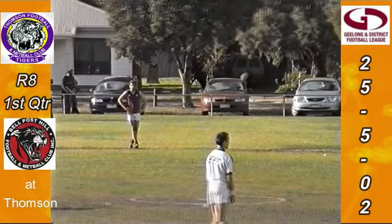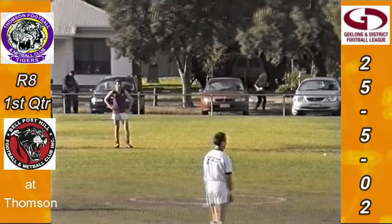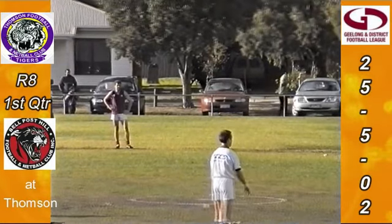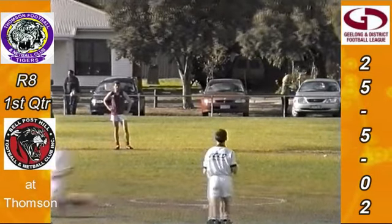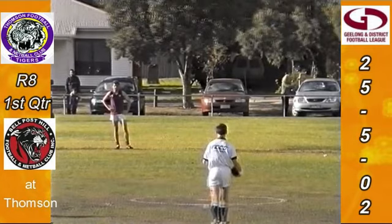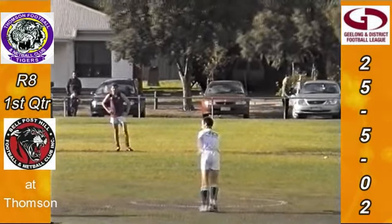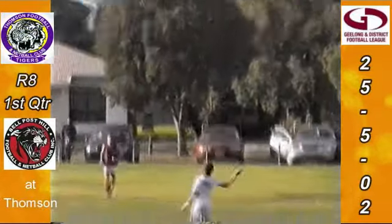Progress score: South Bowen 2 goals straight, North Shore 3 behinds in the GFL. Good play along the wing by Dyer. Great kick from centre wing by Stuart Dyer. Their use of the footy so far is better than Thomson's, isn't it? They're doing quite well.